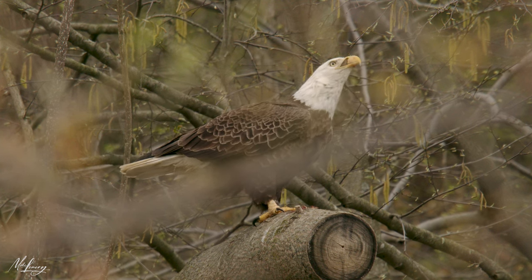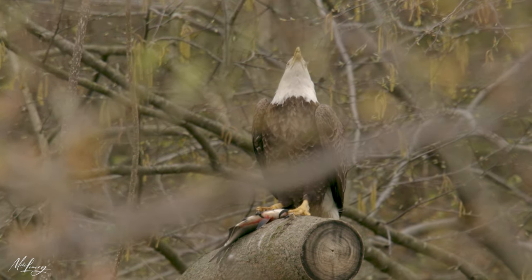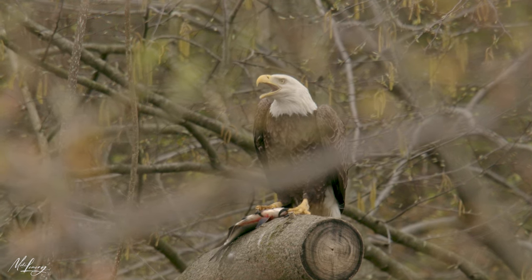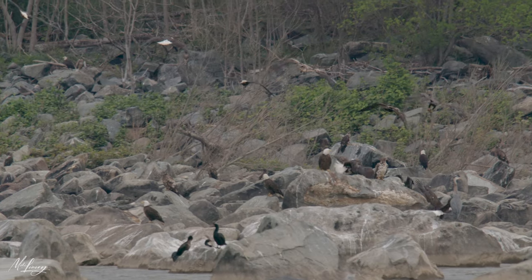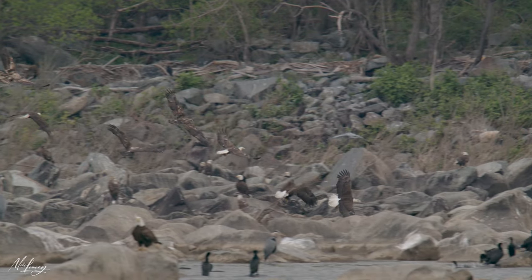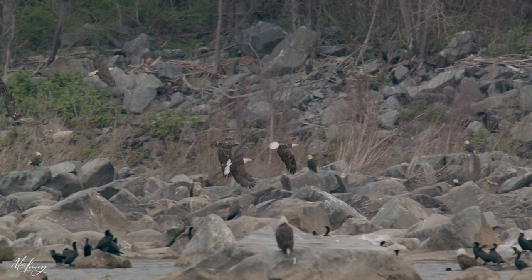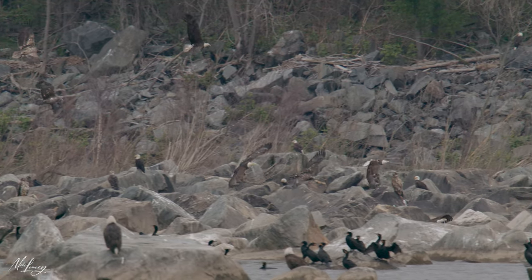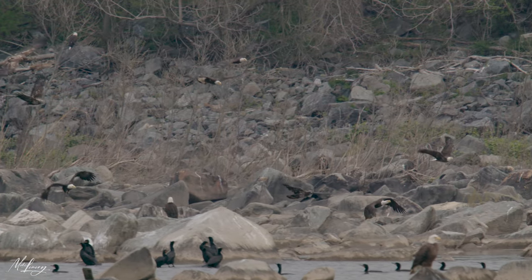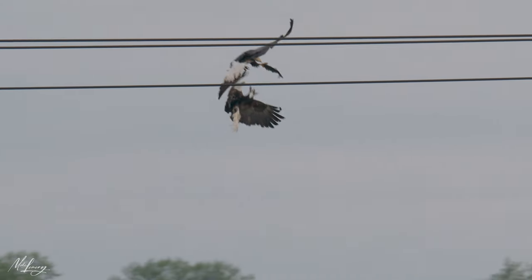However, that's not normally the case. In fact, many times the fish never makes it back to the trees. The biggest threat to bald eagles is other bald eagles. So when a fish is caught, there's a line of eagles ready to take it away. Bald eagles are known thieves. Like most predators, they go for the easiest food available, and usually, that's an eagle with a fish. And this leads to some awesome aerial acrobatics.